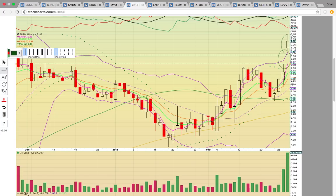There was very big volume behind the move today. It's getting frothy above that upper Bollinger Band. Many times the candles will like to work back into the bands.